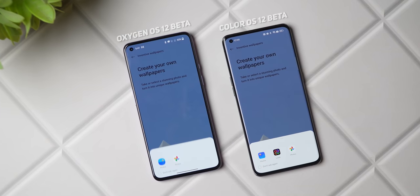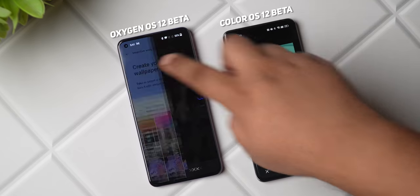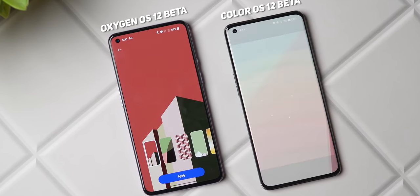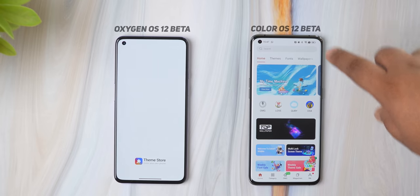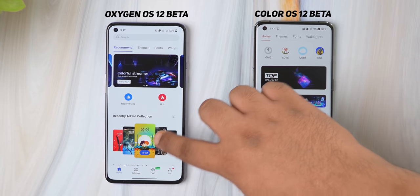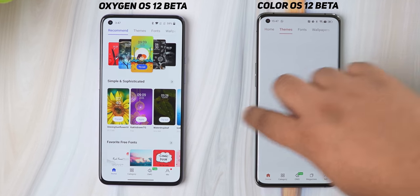But yes, both ColorOS 12 and OxygenOS 12 have this new inventive wallpaper feature that automatically creates custom wallpapers based on the image you feed it. It is rather cool, but you'll see that designs are repetitive, so there's a possibility that you might get bored soon. Also, it feels redundant that both ColorOS 12 and OxygenOS 12 continue to have a separate theme store. But yes, I doubt OPPO will want to slip up on the opportunity to make more money from the themes sold in the store, whatever little it is.